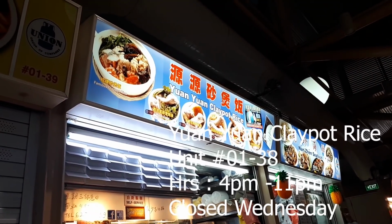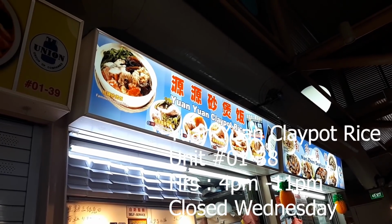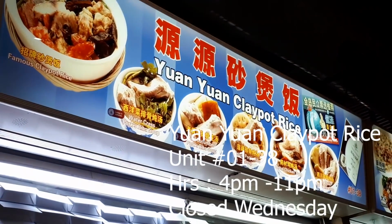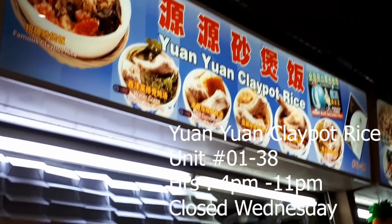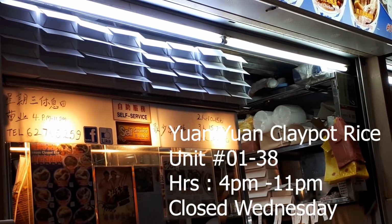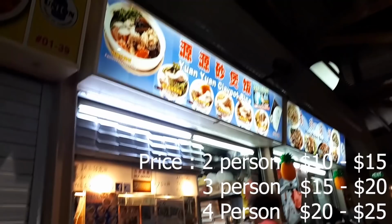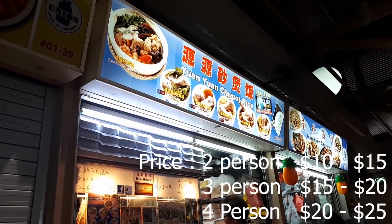Up next is this shop called Yuan Yuan Clay Pot Rice, and here they cook a very difficult to make dish called clay pot rice. They only start to prepare the dish when you order it, so it takes around 30 minutes for them to prepare your dish, and here are the prices.